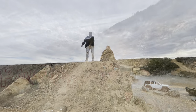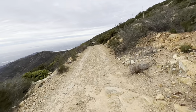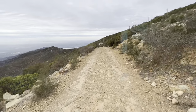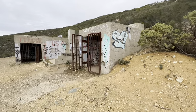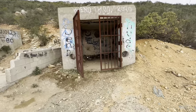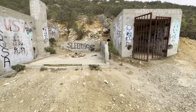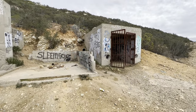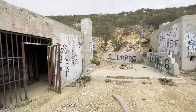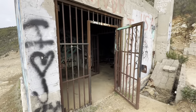We're gonna walk down to this one. It seems to be a fairly easy trail, so we'll go check this one out. All right, we're checking out some World War II bunkers. There's a fire pit up there. This is probably for the troops here.